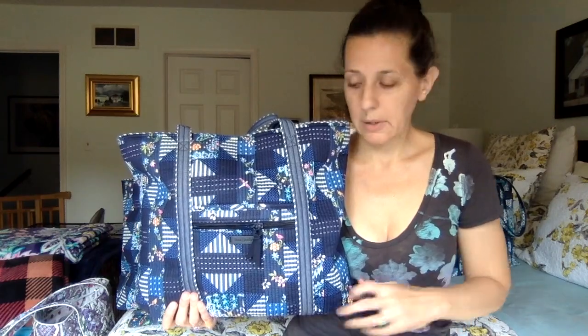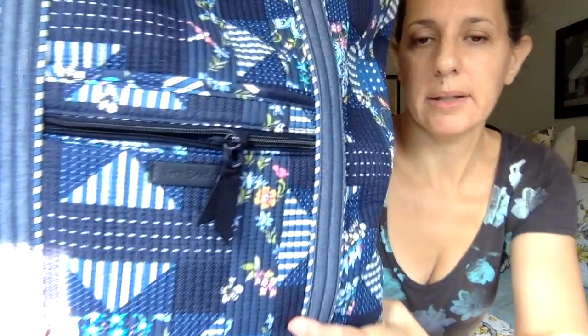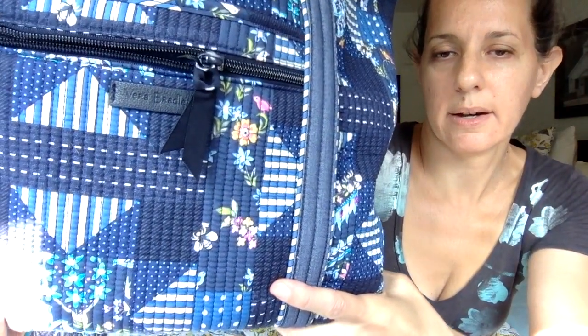And even the small. I don't really like the small Vera. It's too precious for me. It's a little too small for me. But that small deluxe, that's the only small Vera Tote I have I absolutely love. So I was very excited to see that quilting here. And you can see the columns there.